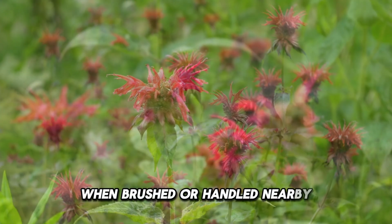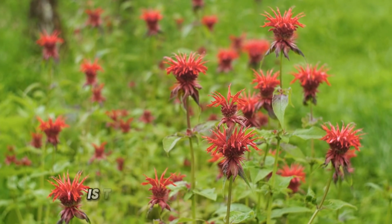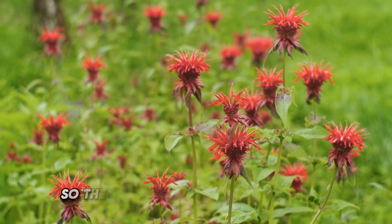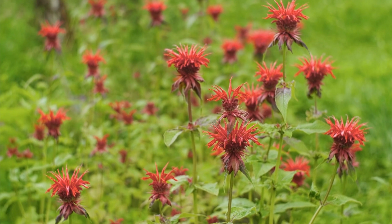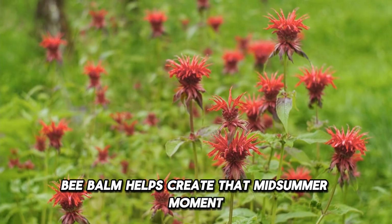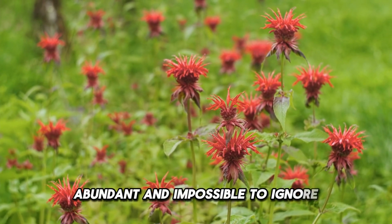One of the strongest reasons this plant works so well in a home garden is the way it attracts activity. Bees, butterflies, and hummingbirds are all drawn to it, so the space does not just look alive, it actually becomes alive. In a sunny border or a lightly shaded bed with enough moisture, bee balm helps create that midsummer moment when the garden feels active, abundant, and impossible to ignore.